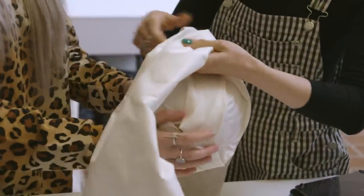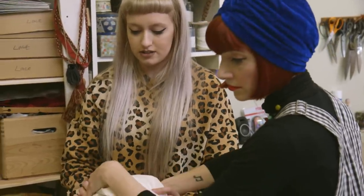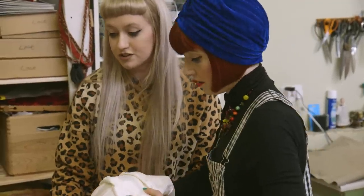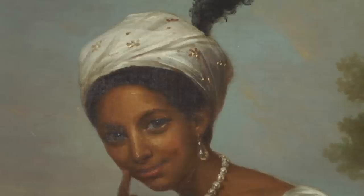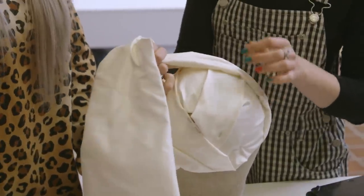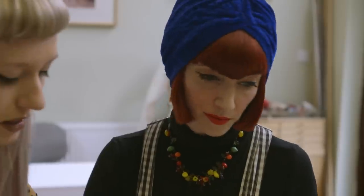Once we've played around with it and draped it happily, then I'll sew it so that you can't see the stitching. I see, right. Which will also help with disguising it because of the jewels on her turban. Yeah. So if there are any stitches that can't be helped but to be seen, then they'll be covered with jewels. Right. Oh, that looks fab. I love those pleats. So I'll just pin it a bit here.